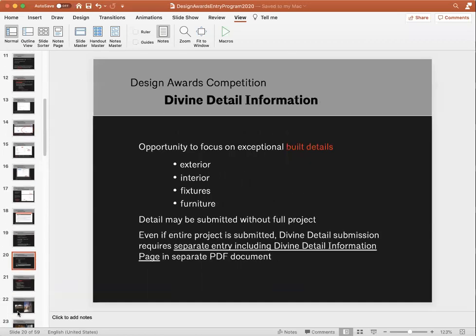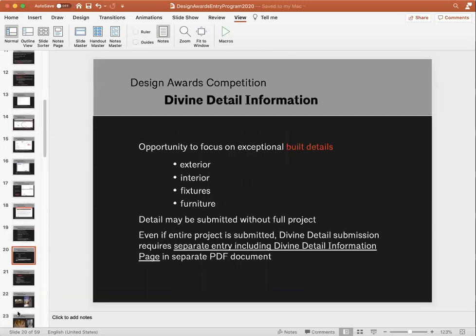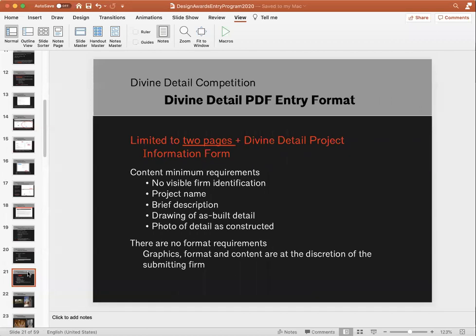For Divine Detail, it's an opportunity to focus on exceptional built details. There'll be some examples shortly I'll go through. The detail may be submitted without the full project. As I said, it's limited to 2 pages, no visible firm identification, project names, anything like that. Please keep it anonymous for Divine Detail as well.